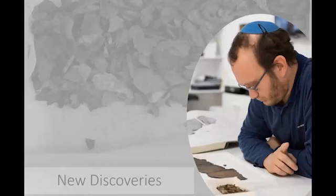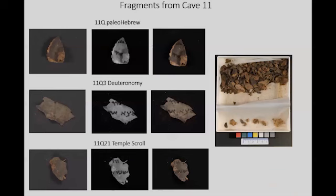Another thing that the digitization project has brought us is new readings. Like I said, a lot of these boxes contain fragments that scholars at first tagged as too small to be identified. With the help of the technology, we can look at the fragments again and identify them and place them together with manuscripts that we already know. This is one example, but we have a few others.